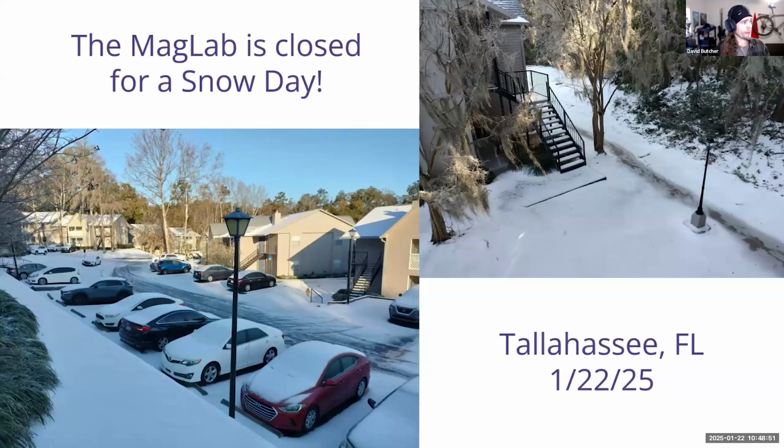Also, I just wanted to point out that today is a snow day at the MagLab. We're actually closed today, along with Florida State University. We had a winter storm last night, and Tallahassee got maybe 3-4 inches of snow. So these pictures are from outside my apartment building this morning, and I didn't dare go any further than that because I didn't want to slip on the ice. If you're in the southeast, I hope that you're staying warm because there's a whole lot of snow out there this morning.